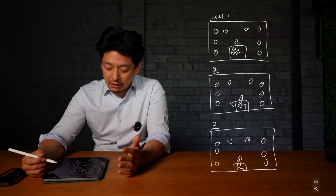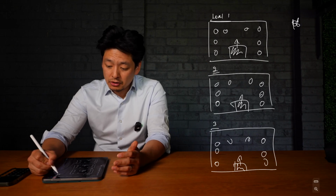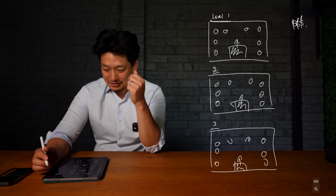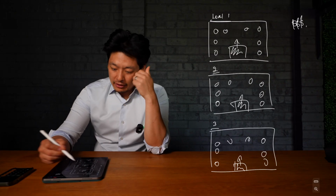Now, in terms of how it worked, because this was a commercial operation, meaning the owner wants money and you want to make margin, I'll even start before I go on level 1.